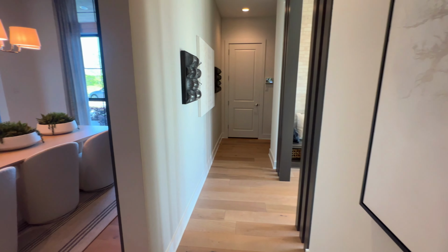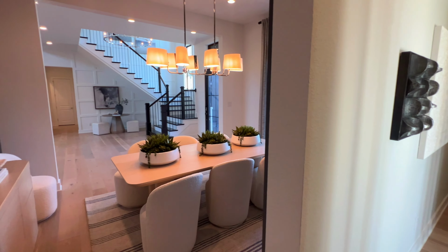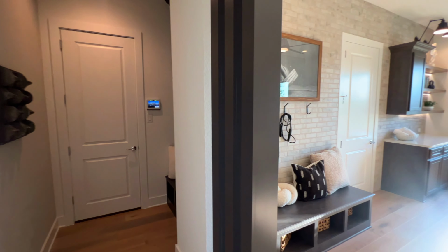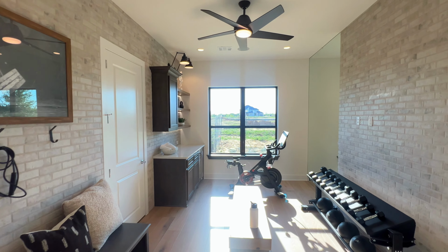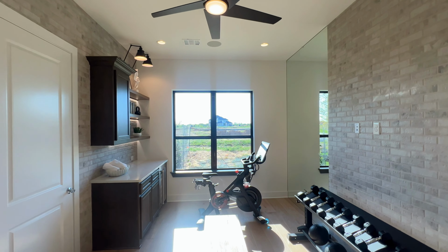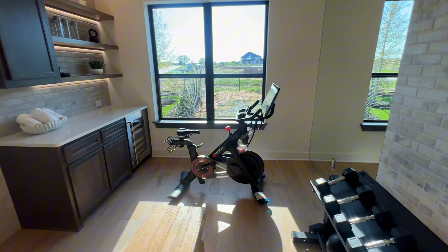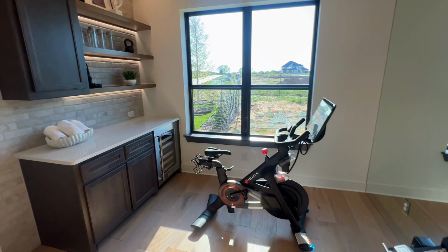Again, this is the model house, so that's one thing to keep in mind. A lot of this is going to be dressed to the nines, so just keep that in mind. Straight ahead would be, of course, your garage right here. You could utilize this as a little flex room, quite literally a flex room, if you wanted to, but really the possibilities are certainly endless.